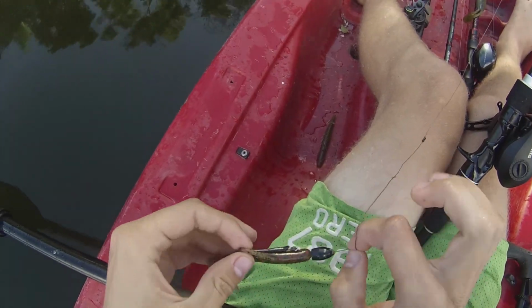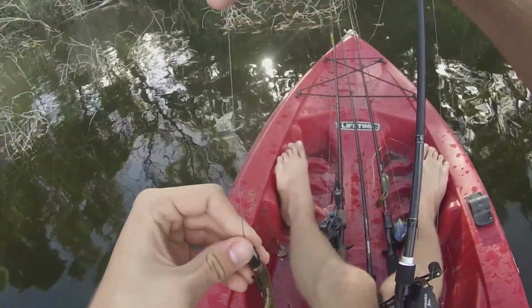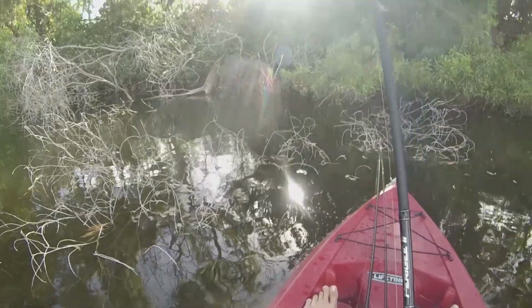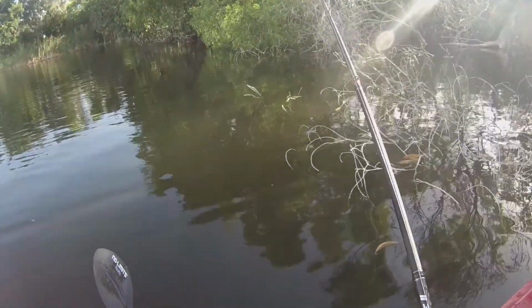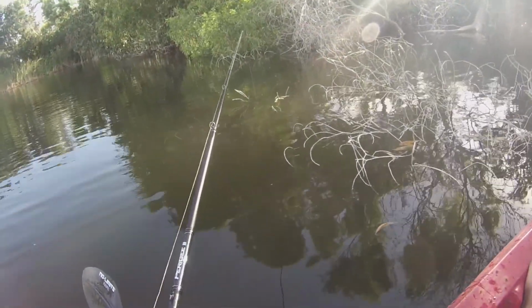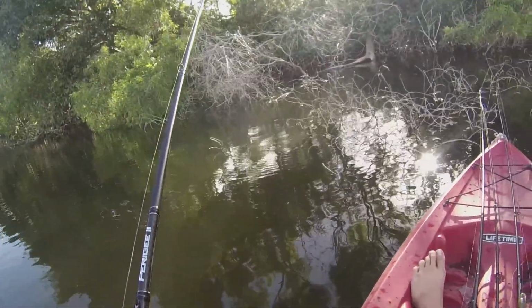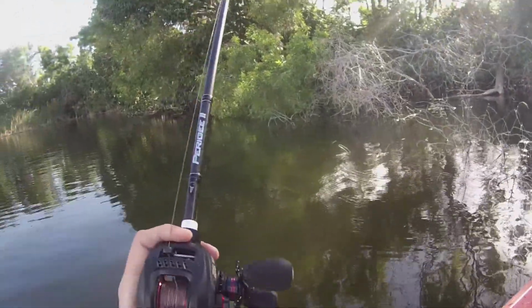Alright. Switched over to a little brush hog here. That was the first flip. Caught a little guy. Pretty sure I'm using the 1/2 ounce today, just because that's all I got with me. 1/2 ounce tungsten. I mean, I usually use a little bit heavier than just the 1/2 ounce.